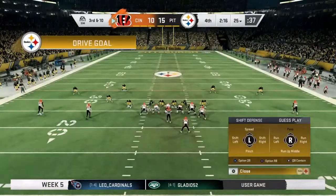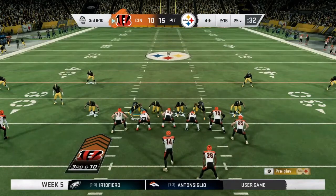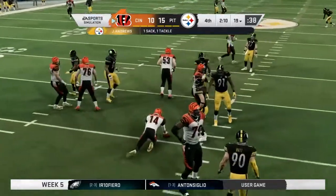For this next play. Big play coming up. Here's 3rd and 10. I would expect to see some pressure here. And the blitz does come. Nowhere to escape, and he goes down.